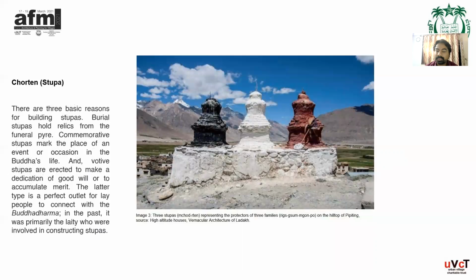And you can find many of these structures on the road, on the settlement, while entering the settlement, while you see a water body. So these structures have been part of the settlements of Ladakh for a very long time.